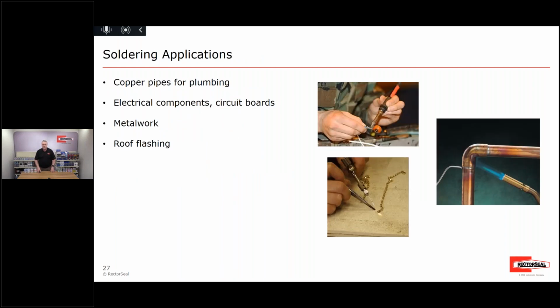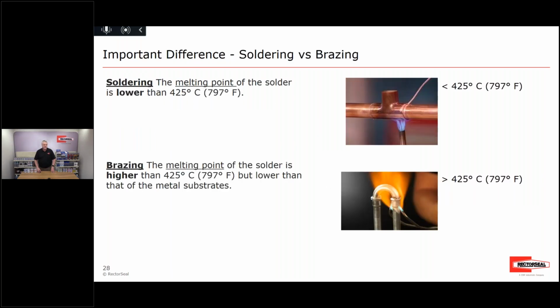Here are the different applications: copper pipes for plumbing, circuit boards, electronic components, metal work, roof flashing. Then it's also important to know the differences between soldering and brazing. Both are joining two metals together with solder. The only difference is the temperature at which it melts. So soldering has a melting point of the solder lower than 797 degrees Fahrenheit, that's soldering. Brazing is when the melting point of that solder is higher than 797 degrees Fahrenheit.